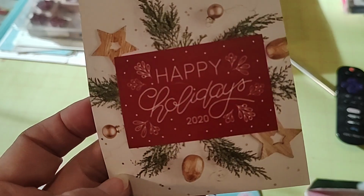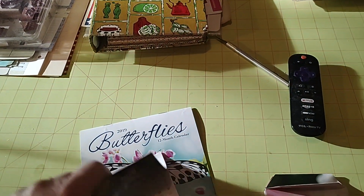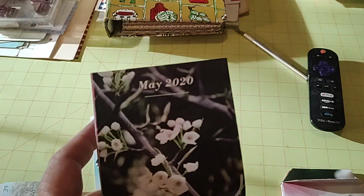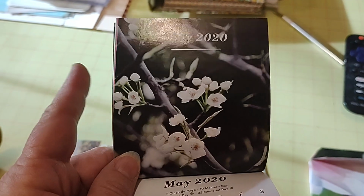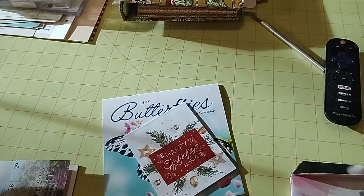It's super cute. What does that say? 2020. It's a little Christmas one with little pages, and the pictures are super cute. I thought I could do something with those right away. Look, see how that picture is super cute. I just thought that this was so cute. I don't know where I got it though.